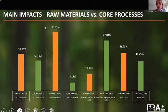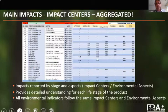On the other hand, if you look at abiotic depletion, so how much of fossil fuels are used, it's the opposite. The impact is more concentrated in the core processes. So here it's easier for us if we address with our wet blue suppliers, if we address in our own facilities, we can get easier results just by looking at the core processes. So it's really a way of understanding where the impact is and where we need to address first.